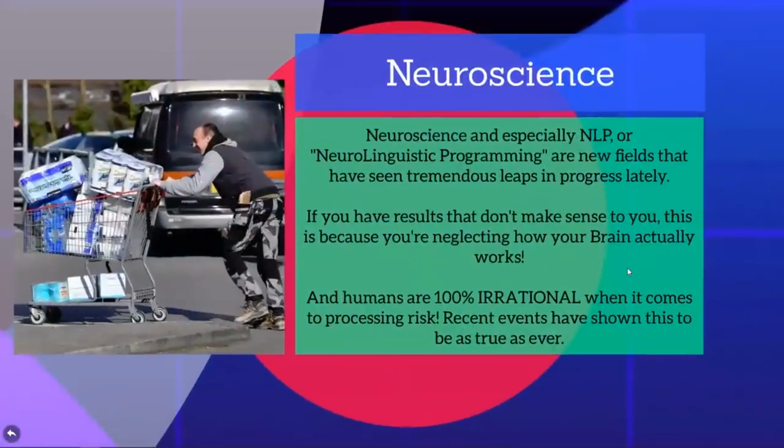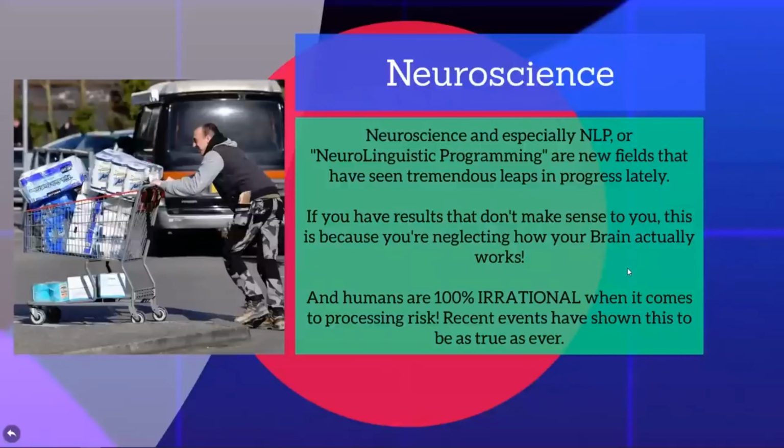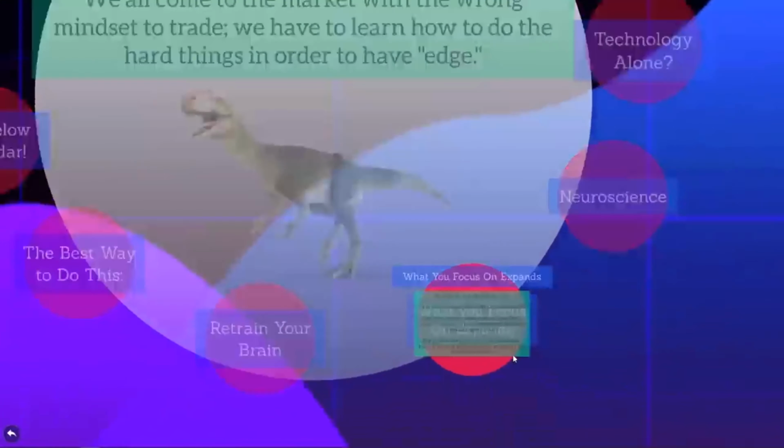So you've got to get into neuroscience. Understand neuroscience, which is NLP, neuro-linguistic programming. These are new fields that have seen tremendous leaps lately. If you have results that don't make sense to you, if you do things that you don't understand why you do, this is because you're neglecting how your brain actually works. And I think we would all agree that human beings are 100% irrational when it comes to processing risk. As we can see by the gentleman off to the left, this is completely and utterly irrational. But it happens, doesn't it? So this is the herd that we're trading against, guys like this. These should be great times for us if we can understand how to go against the crowd. So what you focus on will expand.